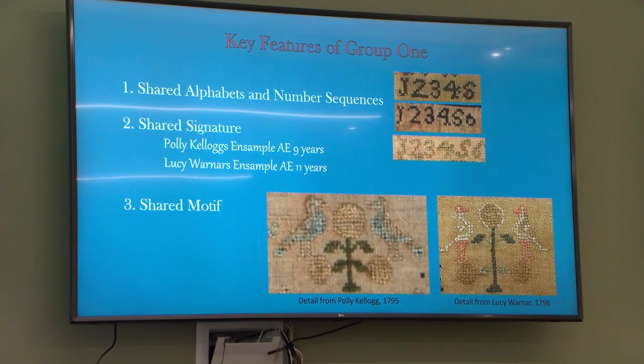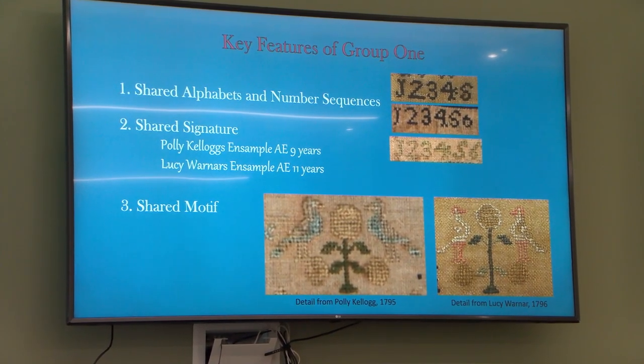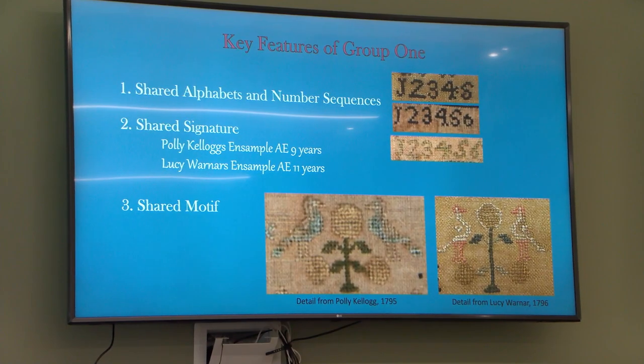And then this motif shows up on two of them as well, and maybe it would have on Polly Warner's as well, but she didn't have a chance to put her motifs in, so we don't know.